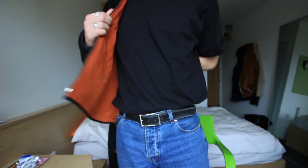I don't really have a lot of orange stuff. I've got this jacket, which isn't even orange. It's like a reversible jacket. I always wear it like this because, to be honest, I am not a massive fan of orange. And the reason why is because it's kind of hard to style.